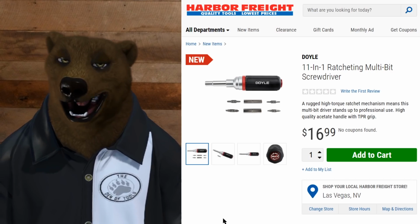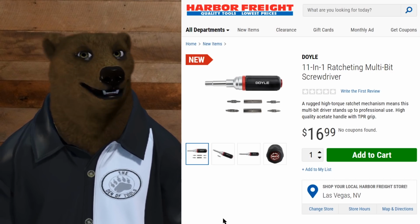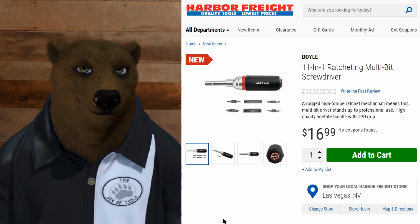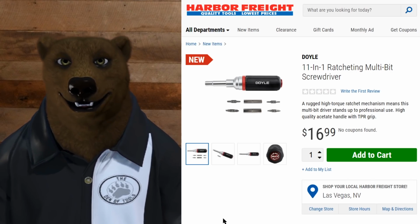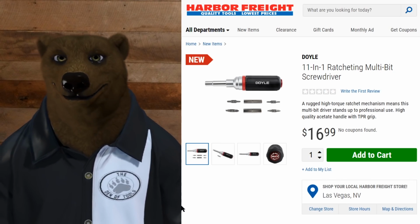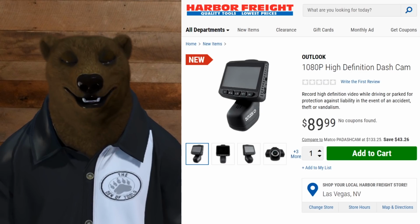Me personally, I'm not a fan of ratcheting screwdrivers. Never have been. They never seem to stay in the ratchet position that I want them to be in, and I've given up on them a long time ago. Maybe I'll pick this up and give it another try, but it's not going to happen anytime soon. But anyway, if it's something you like, maybe check it out.